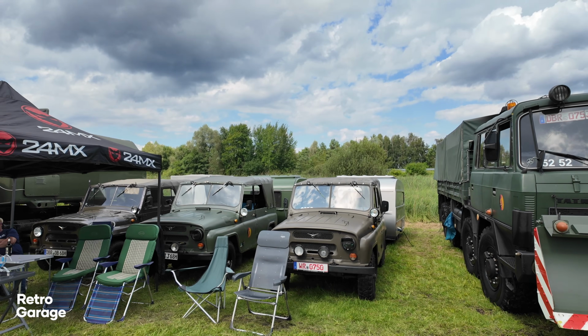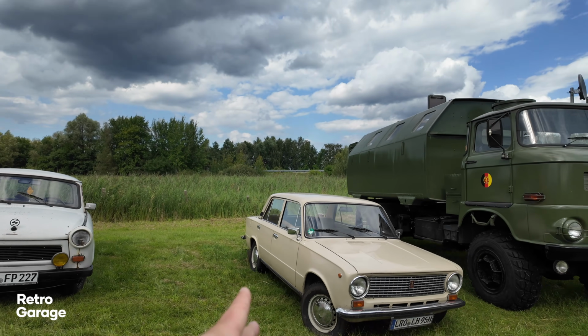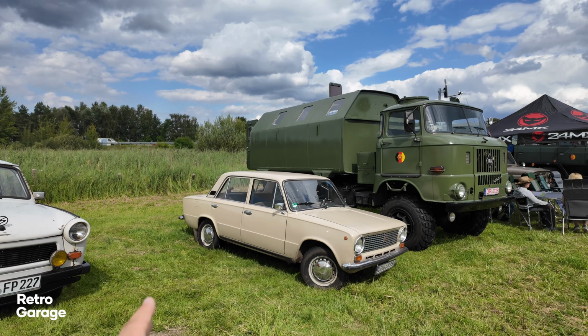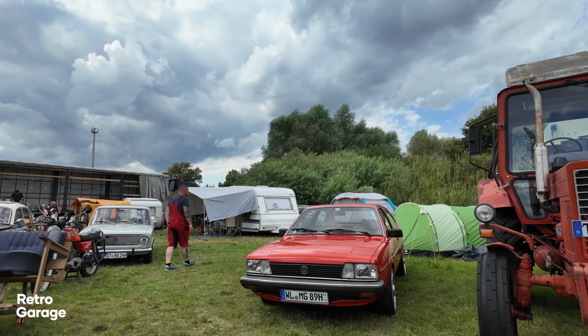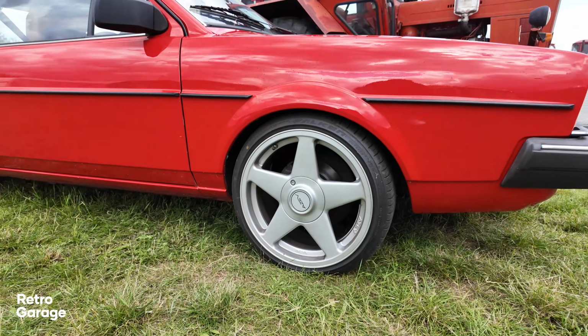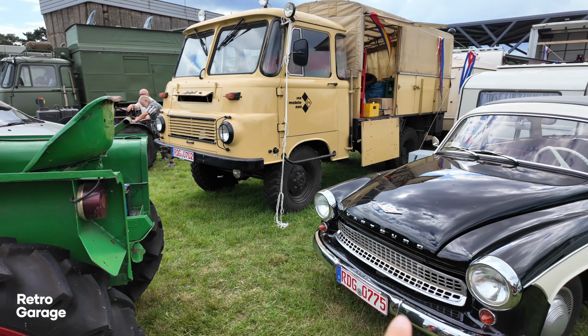We also have a couple of UAZ military Jeeps here. Trabant, of course, a typical East German vehicle. Lada then, essentially a version of the Fiat 124, made tougher for Eastern Europe because roads weren't as great. And ooh, this is cool. An early 2-door Passat, sitting on the same wheels as my Audi Coupe Quattro, ATSs. I like this. A Wartburg 311.